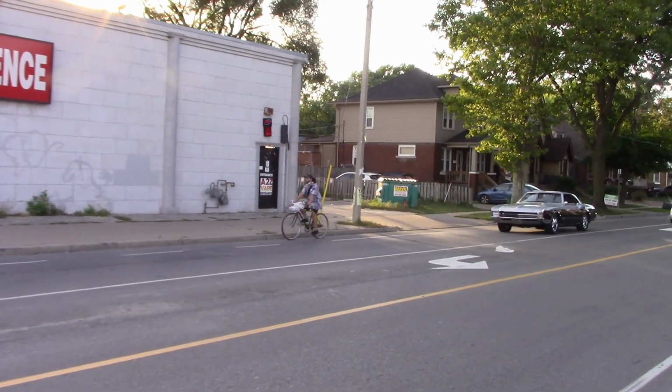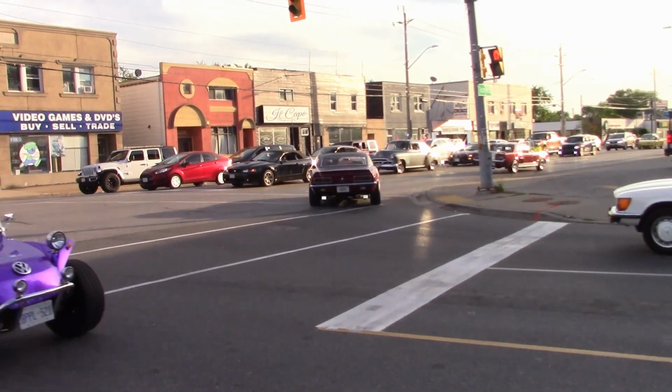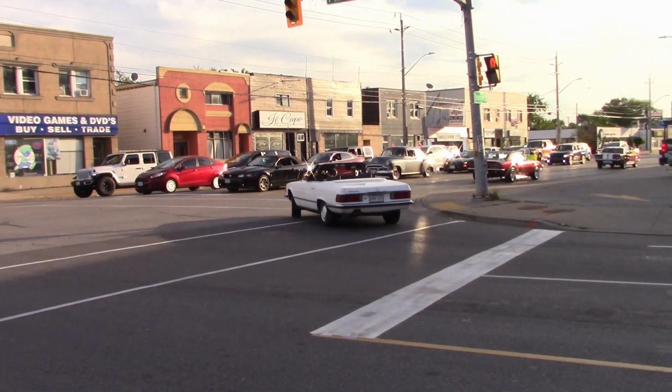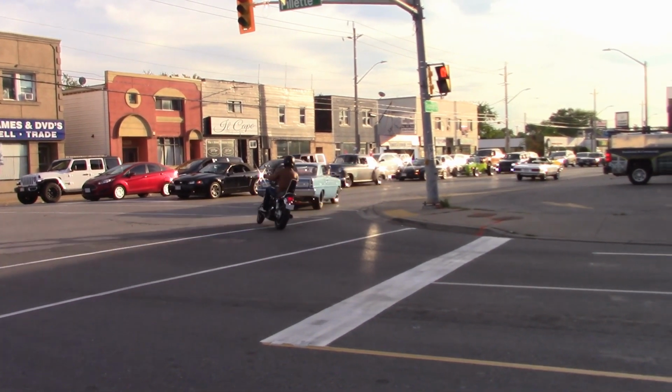Here's the turn onto Ouellette or Tecumseh Road, depending on the direction chosen. The cruise is halfway home at this point. Many owners have chosen to make several circles of the route.